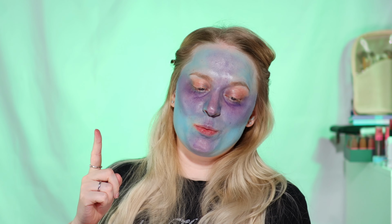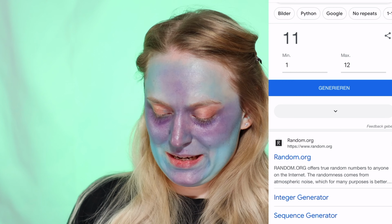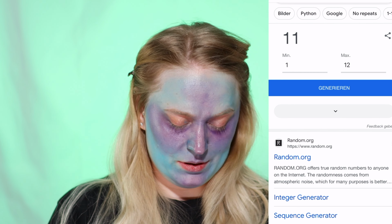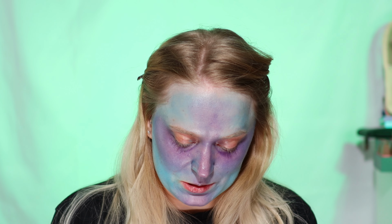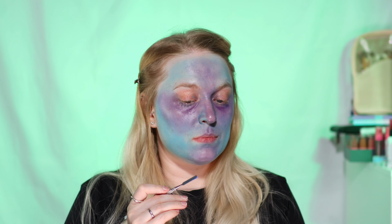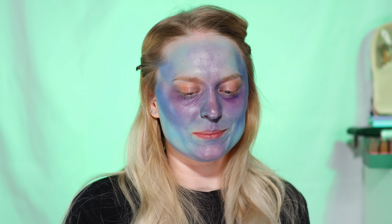Once again, minimum 1, maximum 12, because I have 12 cream colors, and it gives me 11. 11. I'm stupid. I used the number 11 as my concealer, so let's pretend the number 10 was the previous one, and the previous one is blue. Blue is going to be on opposite my contour. Nah, too late to make changes. Okay, what is going to be next?